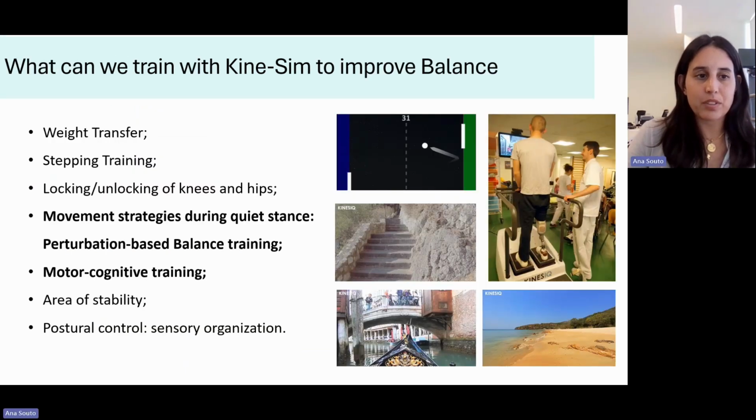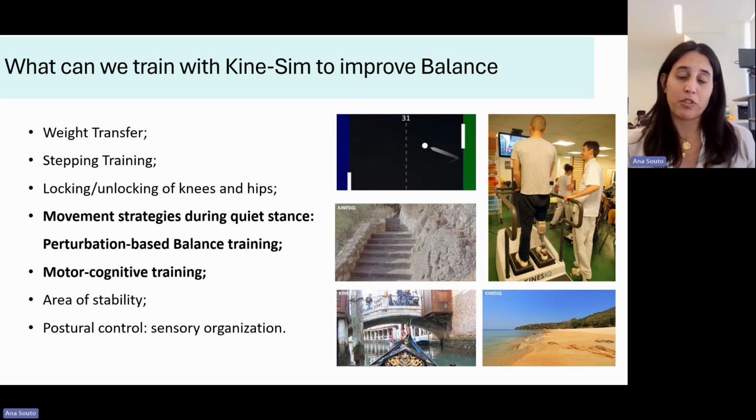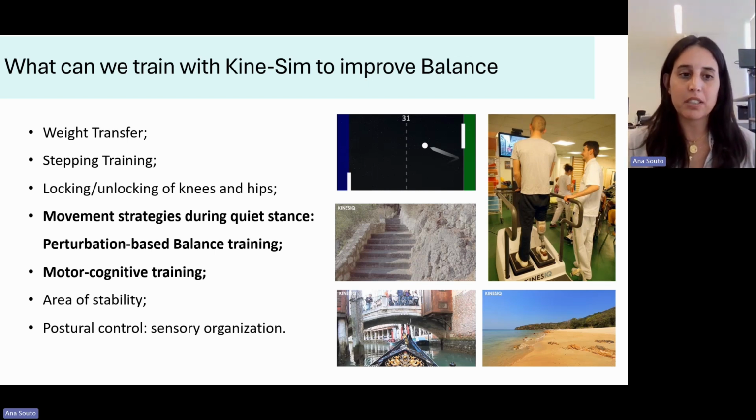And so with Kine-Sim, we can train different aspects that will improve balance. So we can do weight transfer, stepping training, locking and unlocking of the knees and hips to then transfer to gait training. We can perform, and this was the biggest topic, the perturbation-based balance training, so train movement strategies during quiet stance, and also perform motor cognitive training. Then, of course, work on the limits of stability and on postural control, on sensory organization and reawakening.